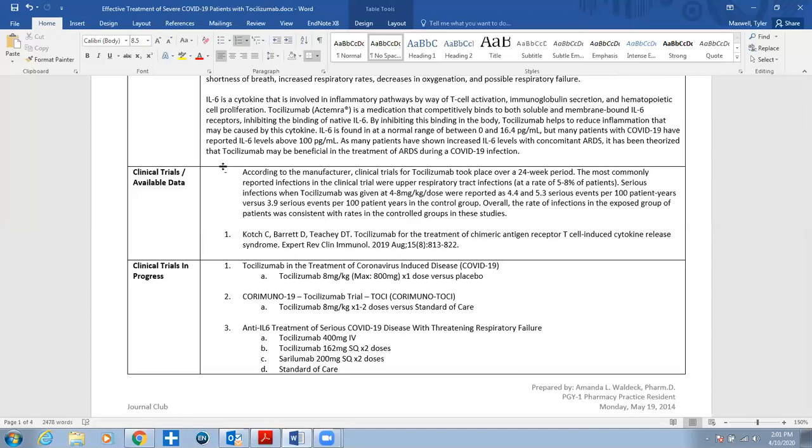The studies concluded that overall the rate of infections in the exposed group of patients was consistent with the rates in the controlled groups in these studies. Now, why this is important, tocilizumab does have 2 black box warnings, one for the recurrence of pneumonia, and then one for severe infections. And so in these studies, I think it's important to remember that tocilizumab was not being used for a cytokine storm as a one-time dose. It was used over a 24-week period, and usually it's dosed every other week. And so they may have been taking tocilizumab for a long duration before they were developing these infections.